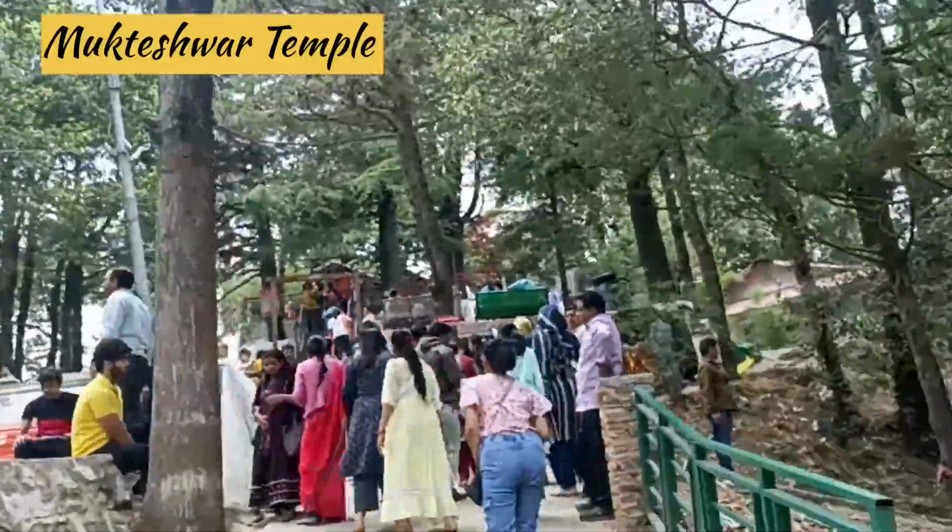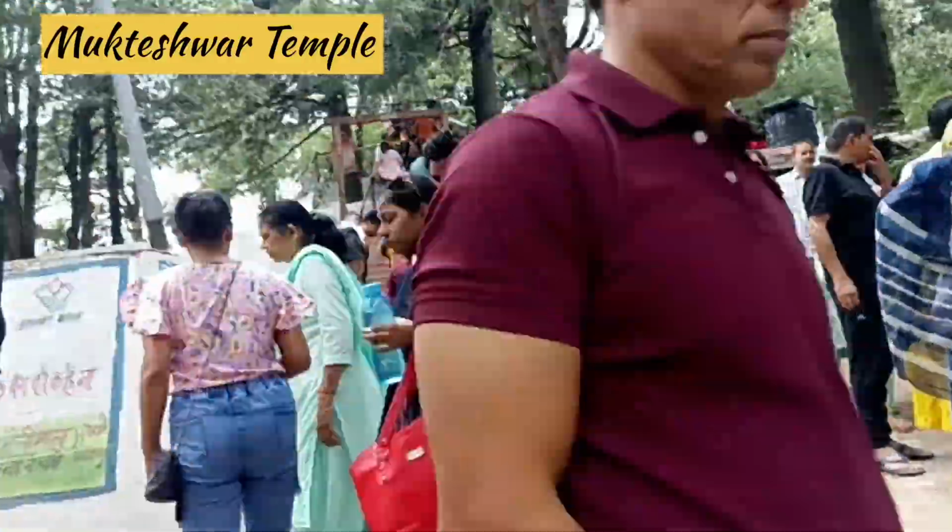And this is the entrance, and due to some reasons we could not shoot the inside of the temple.